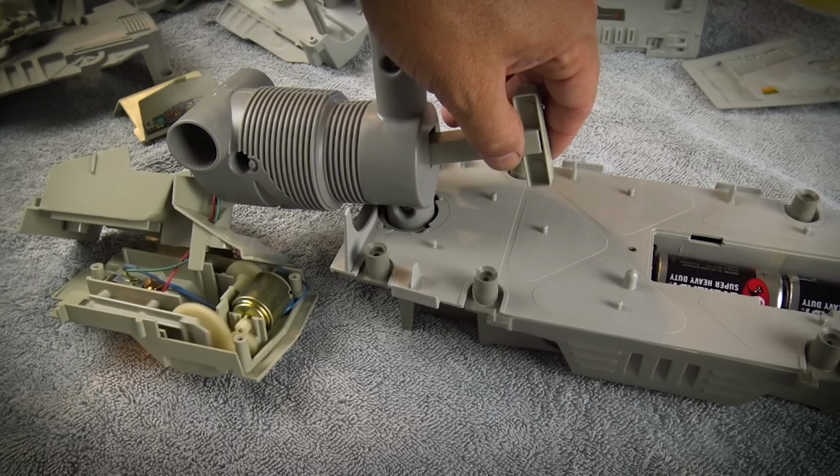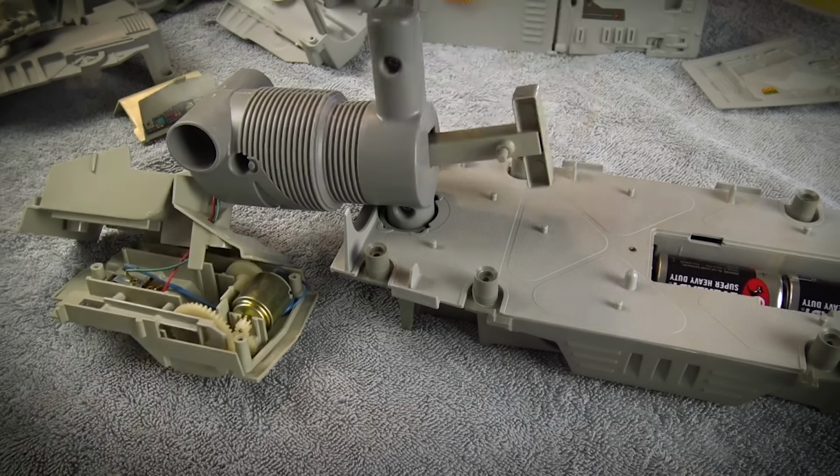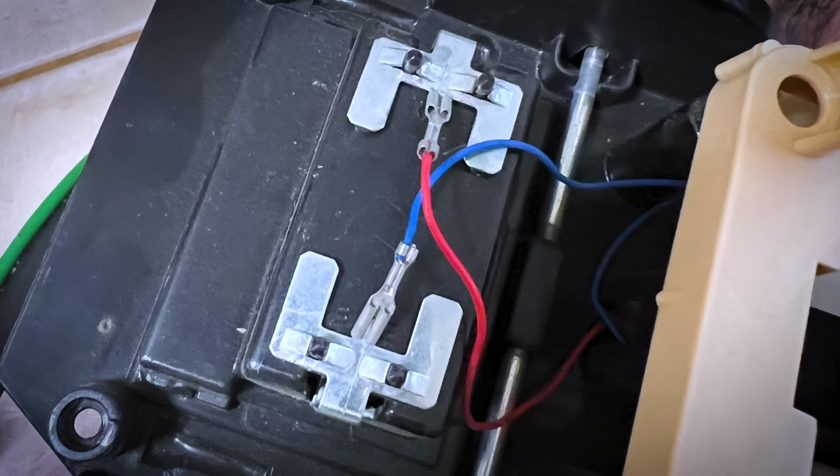The Knight 2000 has a battery-powered voice player that runs off the same type of motor that you'll find included with KITT's Star Wars vehicles, which means that after so many years of not being used, they need a little encouragement to get going. The example of the Knight 2000 voice car that I have was not working when I acquired it, yet the electronic components were all in good condition, with no rusting or battery corrosion, so I was confident that I could repair it.